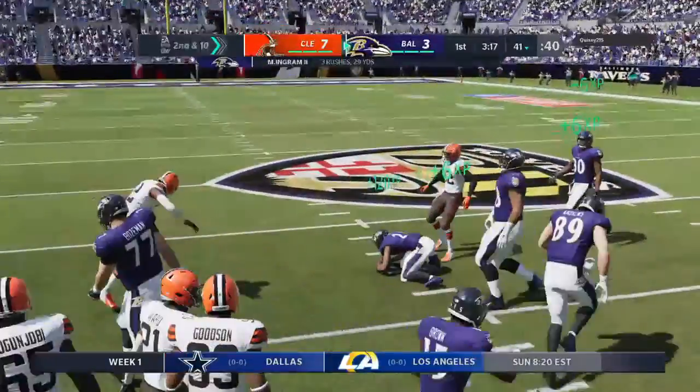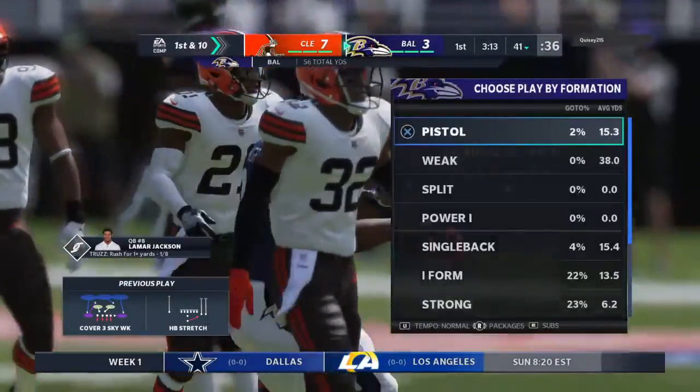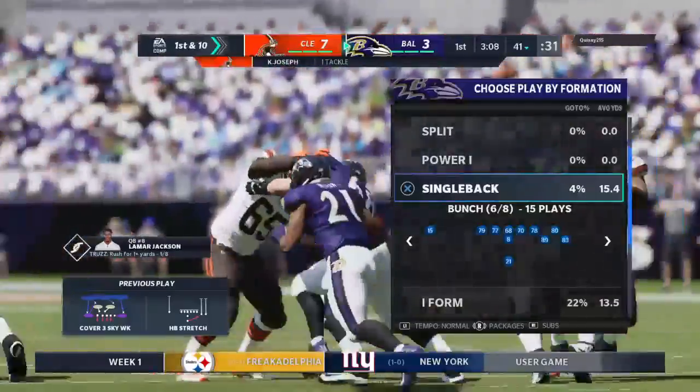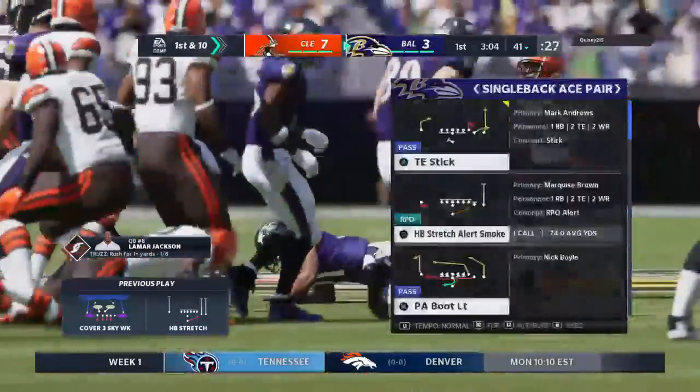So following the incompletion, here's 2nd and 10 from the 25. And they get him down, but not before he takes it across the 40-yard line. 16 yards, a 1st down. Coming in, he really liked his chance of having a big year based on a terrific offseason. And runs like that on opening weekend show that he's right.